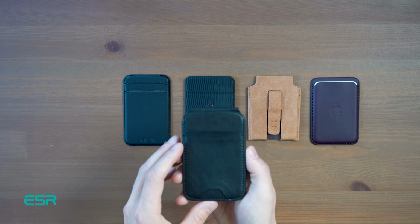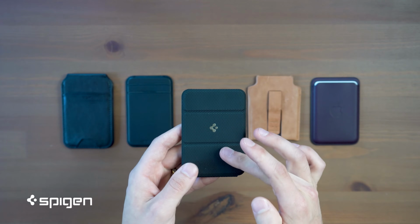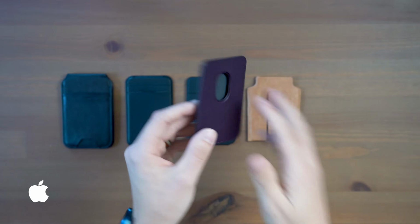So we're taking a look at 5 of the top MagSafe wallets that you should be considering if you're looking to buy. Use the chapters down below to jump to a specific side-by-side comparison, or jump to the summary at the very end.